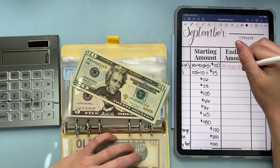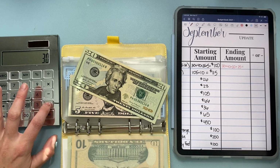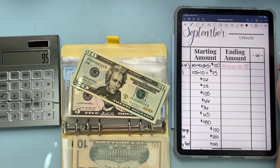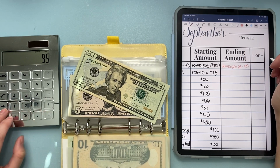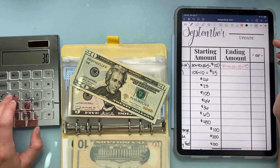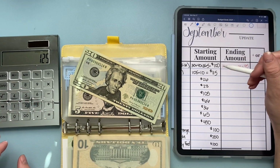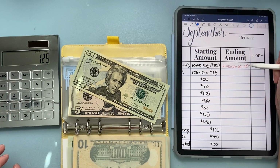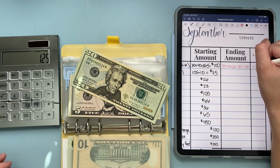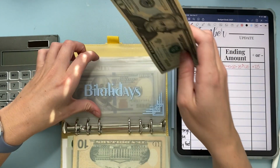So in total, in birthdays, we have 30 plus 40 plus 30 plus 25. So we're ending with 95. Is that right? No, it should be 125. So we increased that by $25.